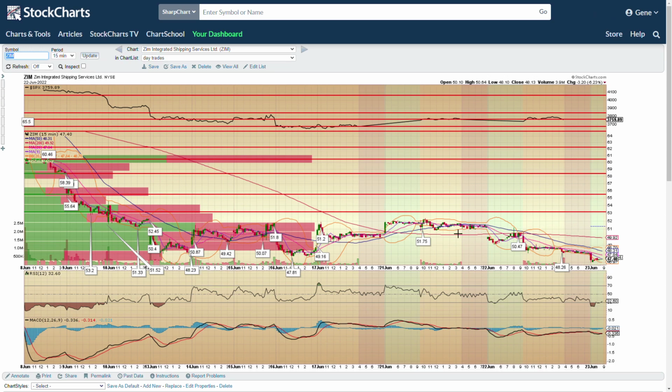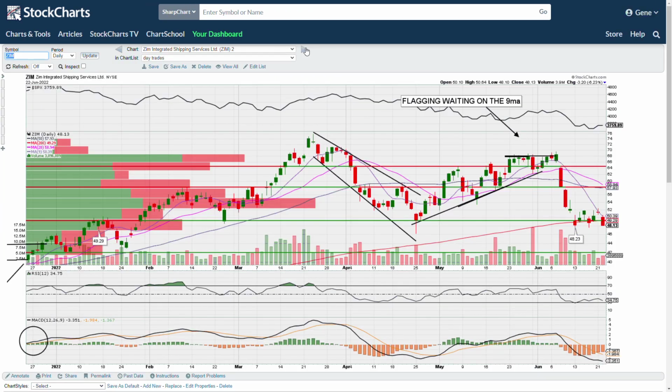You can see this is Zim's 15 minute chart, pretty bad looking there, pretty poor. Zim's daily chart, we're below the support level here, below the 200.